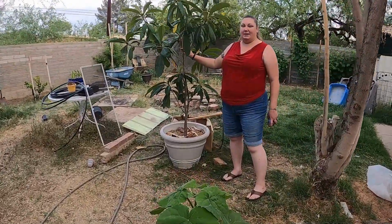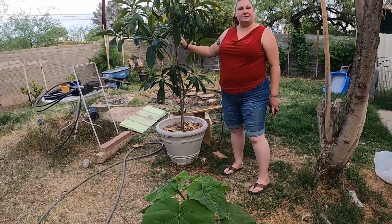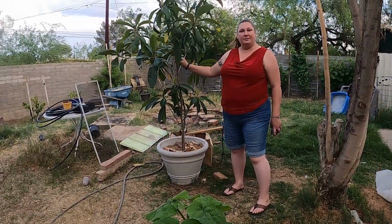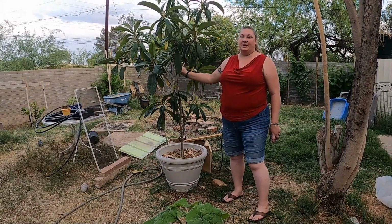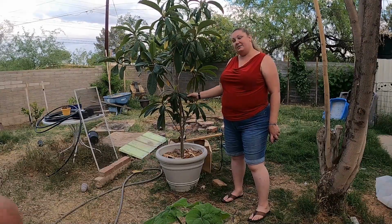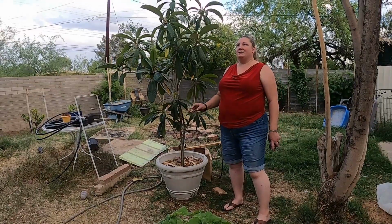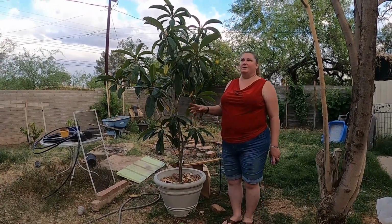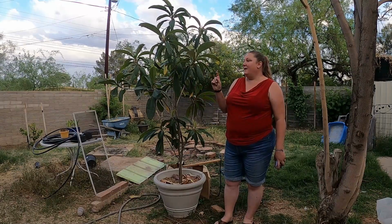This is my loquat tree. This is its second spring, I think, right? Yes. So we bought it last spring. This is its second spring. I'm really kind of hoping that it produces fruit right now. It hasn't yet, but it produces fruit in the fall. So July, August, September, it might actually produce something.